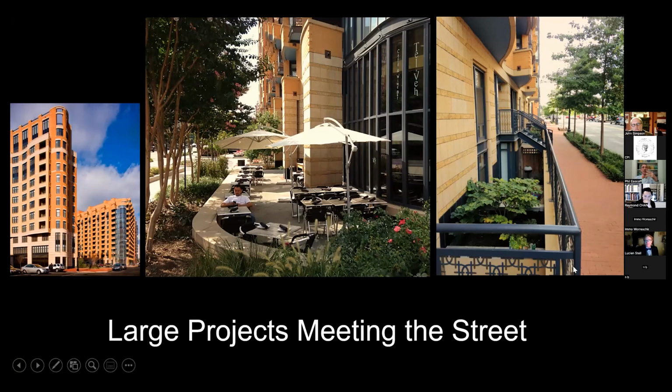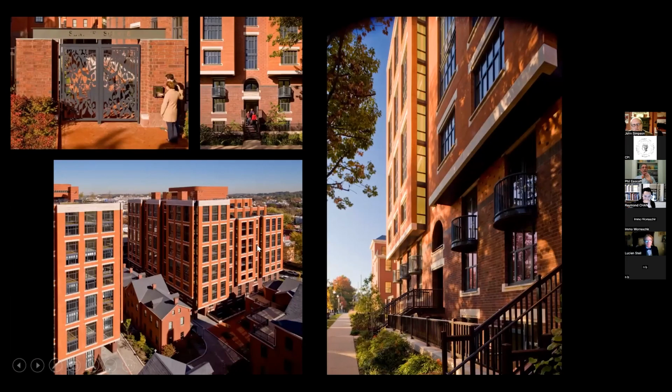We've done this on several projects. Here's another big project, and you can see a little homage to Louis Kahn with that split corner like Exeter Library.